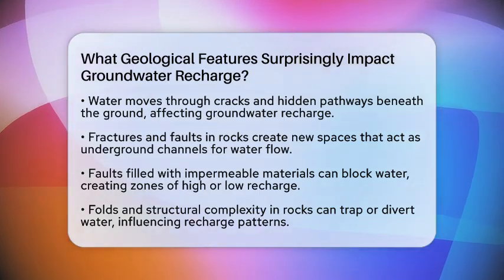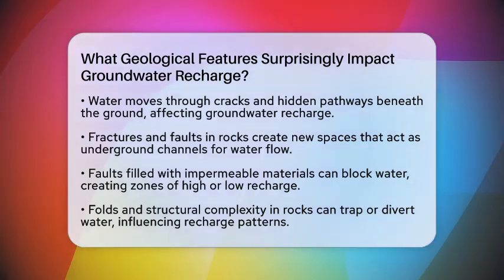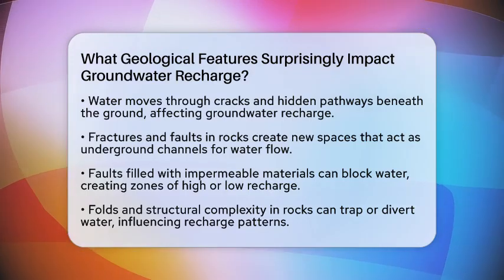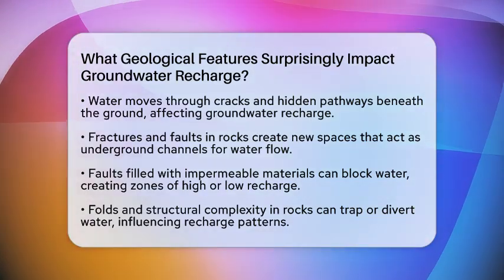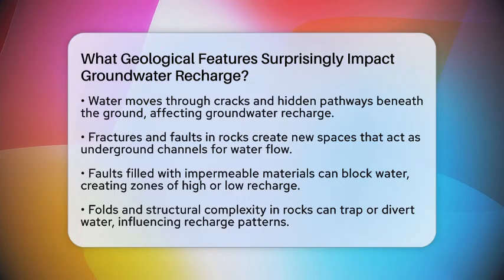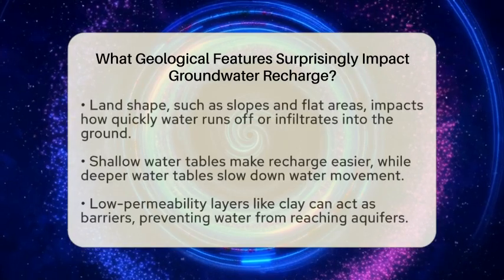One surprising factor is fractures and faults in rocks. These cracks and breaks create new spaces that weren't part of the original rock structure. They act like underground highways, letting water flow quickly into deeper layers. Sometimes, faults can block water if they are filled with materials that don't let water pass, creating localized zones of high or low recharge. It's a dual effect that can change how much water gets into the ground in different spots.